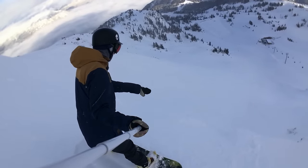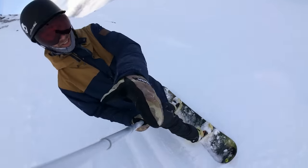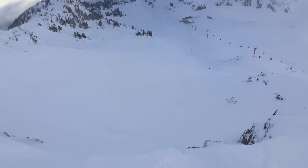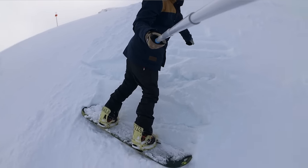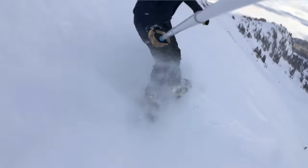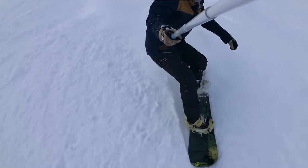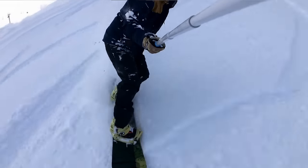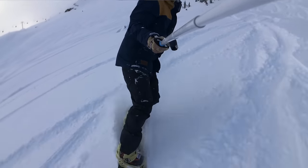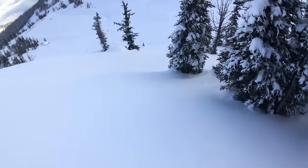Looks like, hard to tell, but that's the avalanche path over there where you are. Yeah, I go this way. I'm gonna go that way. Okay, do you want to go first? Go on. You'll be ready. Where's Scotty? Yo, Scotty! It's over this way a little bit.